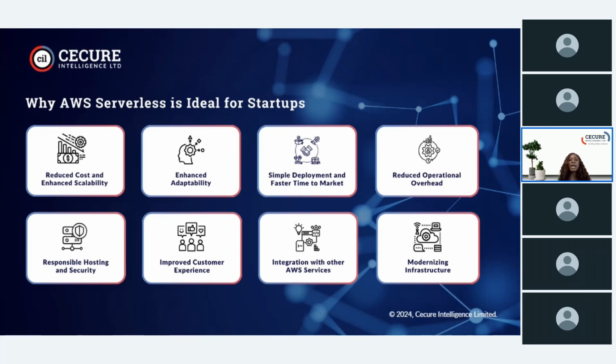The security and availability, while you focus on your product. Now, looking at time to market, serverless architectures are very quick to set up and deploy, which means you can bring your app to market faster. You can iterate rapidly and redefine your application or your website based on your user feedback.